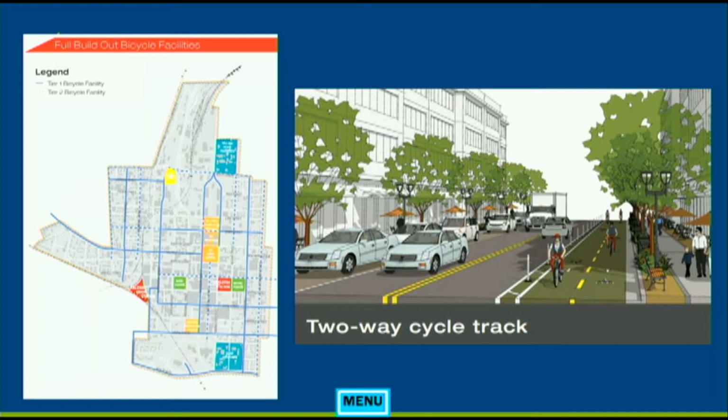So the two-way cycle track, my understanding is this map is the most up-to-date that we have, and it reflects the alignment of that track all along Harrington Street, from Peace Street to North Davie. Across Peace. It's not going to stop at Peace. It's going to go north along West, isn't it? I believe the extent of the cycle track is from Peace to Davie.